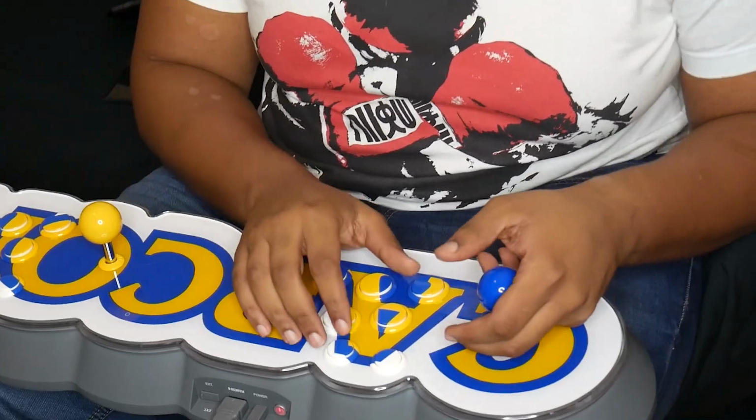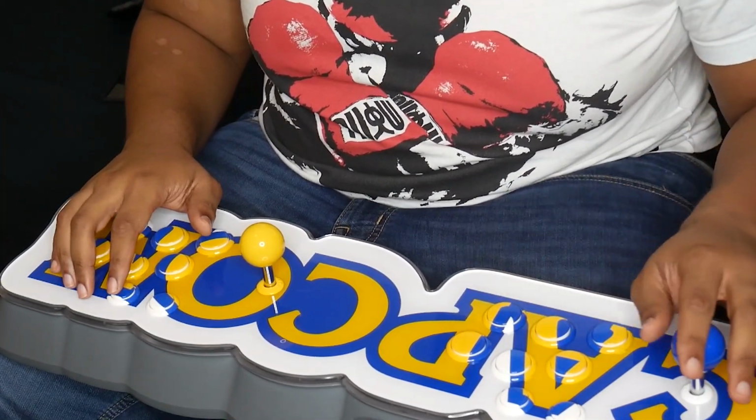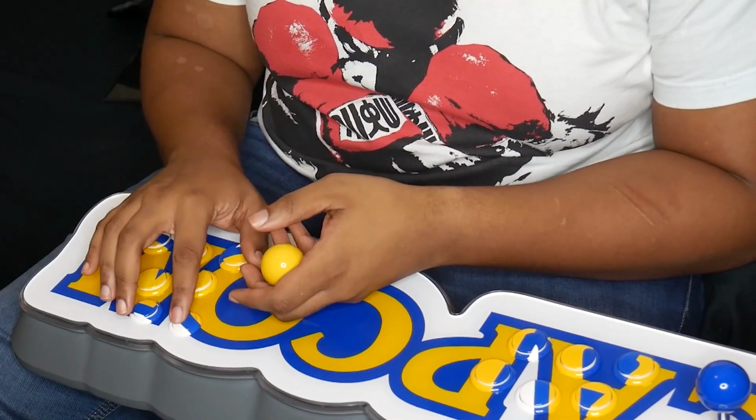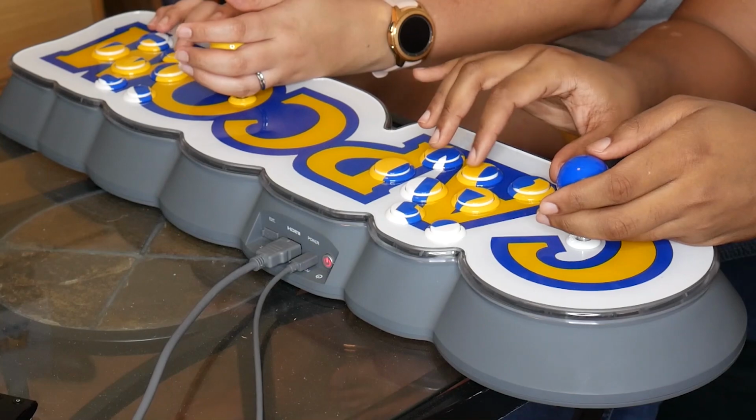The Capcom logo looks brilliant and is truly vibrant, and the buttons fully blend in with the logo, which for some may make it a bit challenging to remember the button placements and layouts. And honestly, if you're new to using an arcade stick or didn't play those games in the arcade back in the day, then you might have some difficulty. But for me, these feel absolutely perfect, and at no point do I ever find myself trying to look down at my hand placement in order to know what I'm pressing.